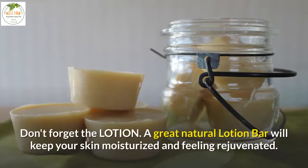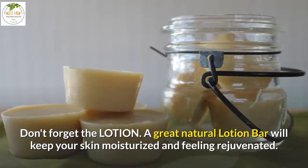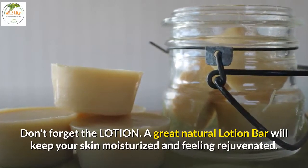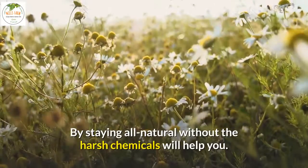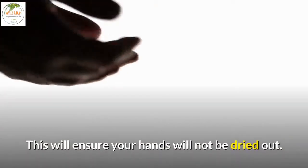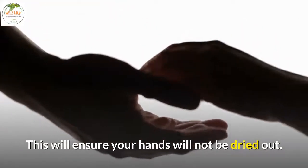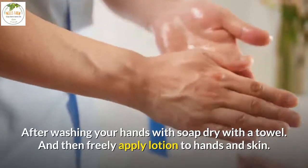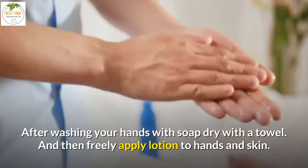Don't forget the lotion. A great natural lotion bar will keep your skin moisturized and feeling rejuvenated. Staying all natural without the harsh chemicals will help you. Why? This will ensure your hands will not be dried out. After washing your hands with soap, dry with a towel, and then freely apply lotion to hands and skin.